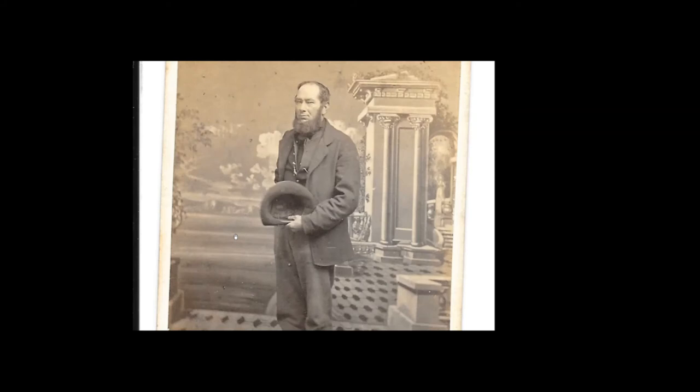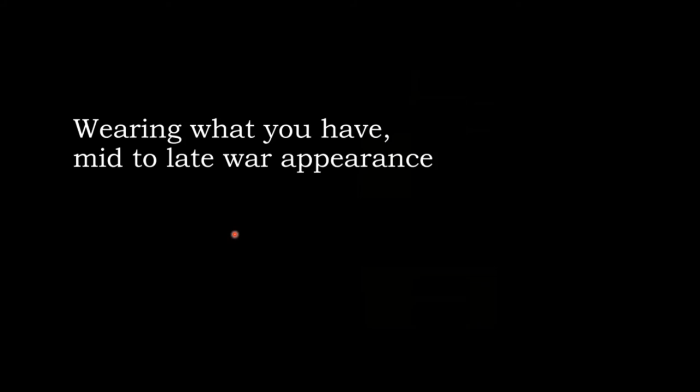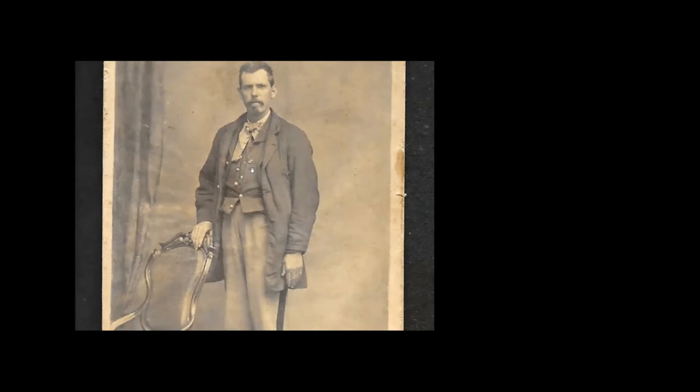So, wearing what you have. I kind of came up with these titles, whether they nail it or not, but mid to late war, what you have, what you're going to wear. This guy, for some unknown reason, is wearing an anchor pin and two vests. So why? I don't know. He's got a commercial sack coat, squared off here, lay down lapels. He is a sergeant in this photograph. He becomes a lieutenant eventually, and a very large piece of crepe for a tie. And I suppose this picture was taken in 1863 or 4 as well.